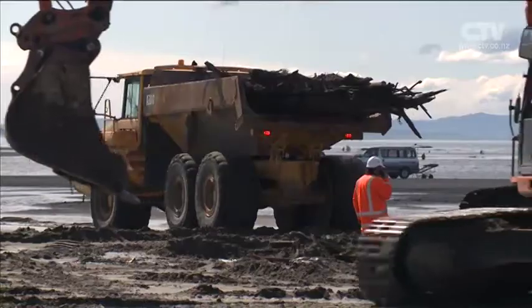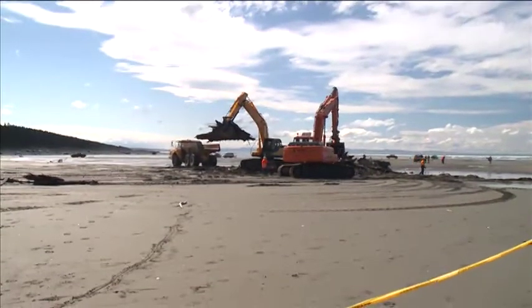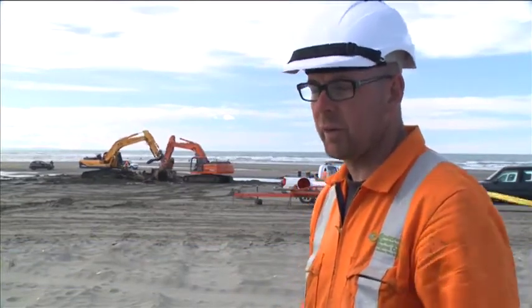Crews are racing around the clock to get the last of the stranded MV Tūhoe off the bank of the Waimakariri River mouth. We've managed to break the vessel down to just the remaining part of the keel and the engines, and we're working to bring the engines and that part up the beach so that we can then remove the engines together, both engines.